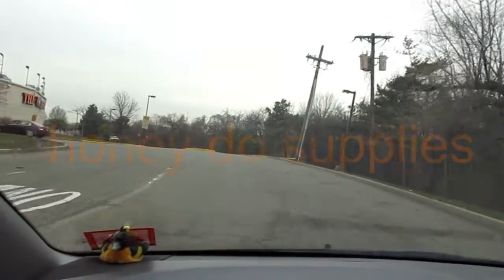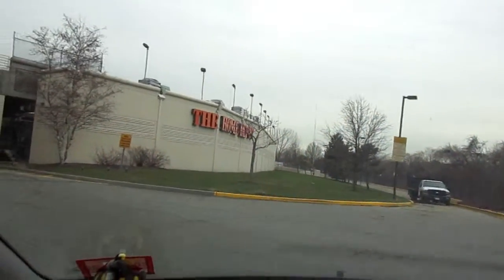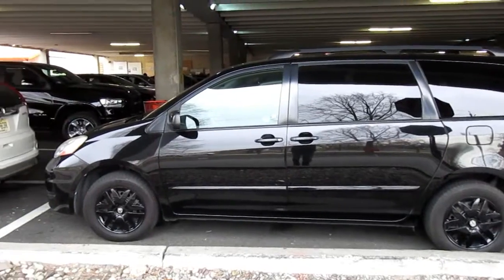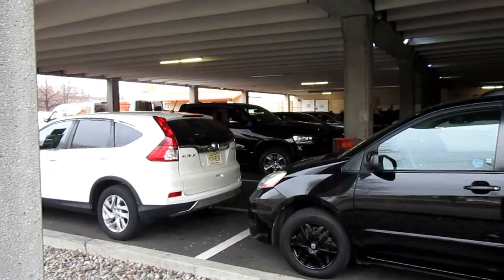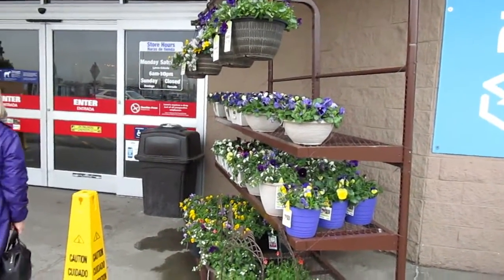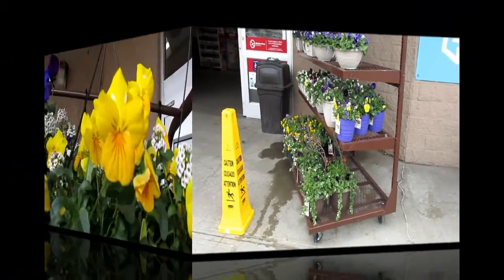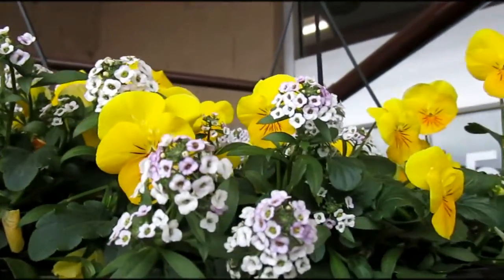Well, what could be more fun than starting off your work day with a big trip to Home Depot? What could be more fun? Now, when you live in a 100-year-old house, you get used to spending a lot of time at Home Depot and Lowe's. This tells you what time of year it is. Holy mackerel. Not only do we have to go to Home Depot, we got to go to Lowe's too. Oh my God, it's already started. It's springtime.